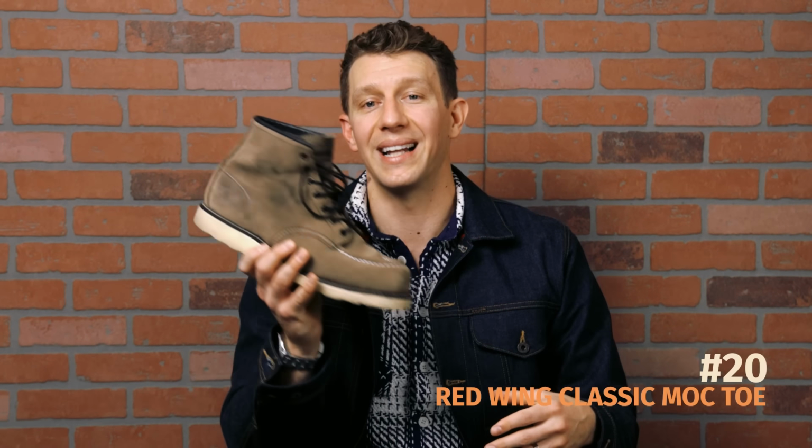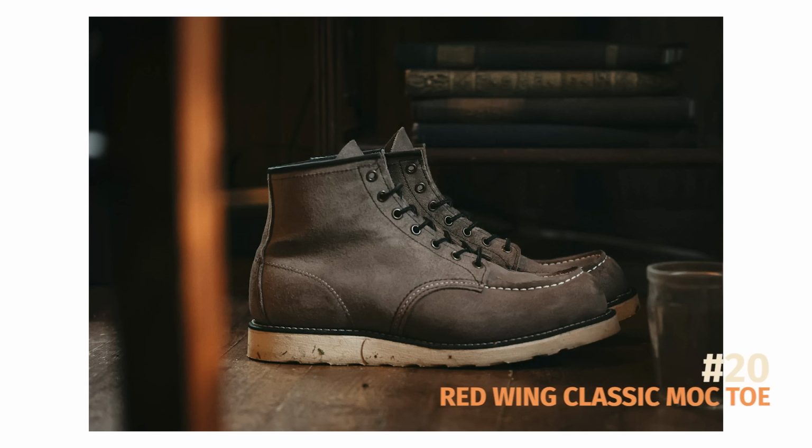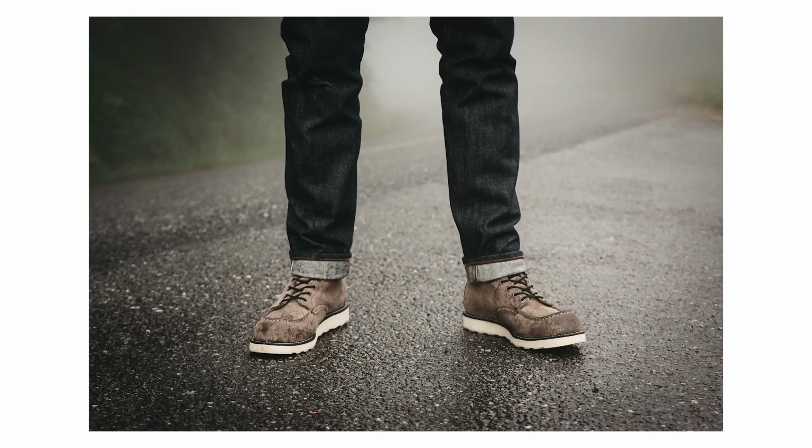Next is the Red Wing Classic Mock Toe. I said the Grant Stone Brass was my favorite mock toe. I guess these are tied for my favorite mock toe. I've been wearing this one a lot more lately, and I really like the slate Muleskinner leather. I think it looks good, and it's starting to get this really cool patina on it, so that is a good reason to wear it a lot.